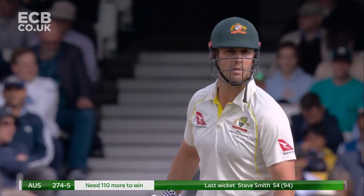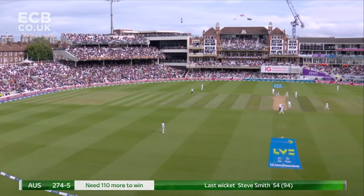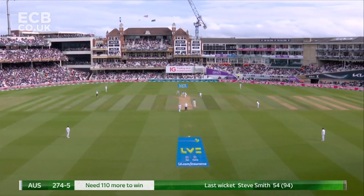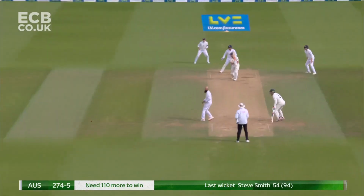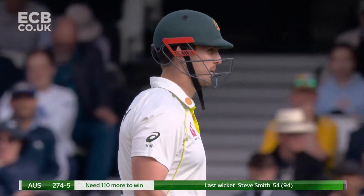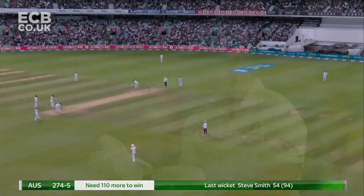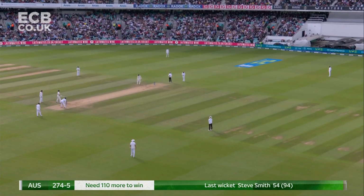Talked last over about that leg slip being there, and Mitchell Marsh would then go ahead and play the sweep shot, not fearing the top edge. Have a look at what they've done now. They've identified that he wants to play the sweep. Leg slip goes back to 45, looking for that catch. Very good, Mo. Goes through the gate, Mo. It's interesting, he's set up too. His first thought here, Mitch Marsh, is to score.